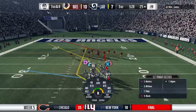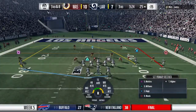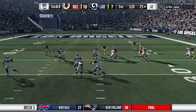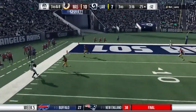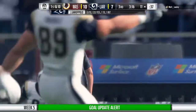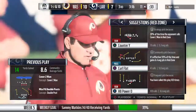So still in search of the first down after that last completion. To throw is Garoppolo. And he is out of bounds, just a yard or two shy of the 10. And they'll get 14 yards out of it and a fresh set of downs.